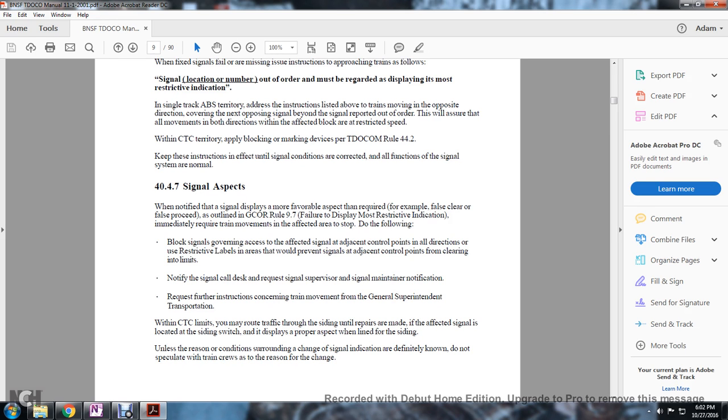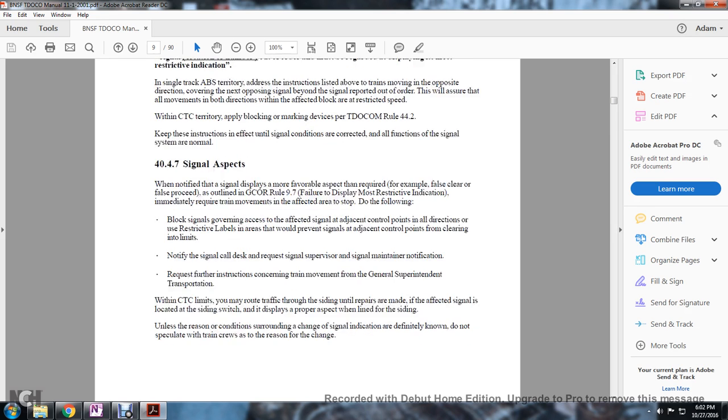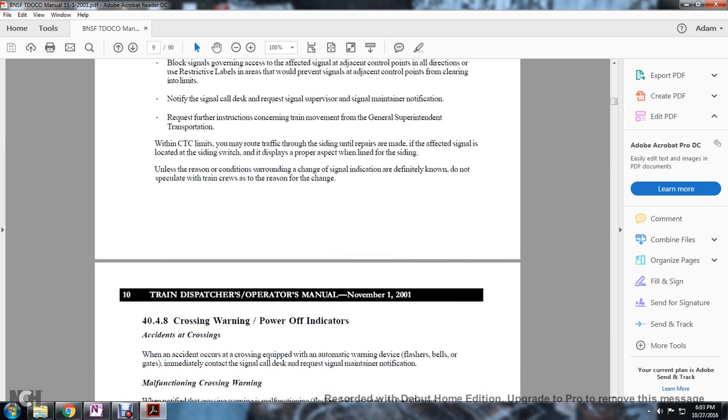Within CTC limits, you may route traffic through the siding until the repairs are made and effective. The signal located with the siding switch displays a prospect aspect when aligned with the siding. Unless the reason and conditions surrounding the change in signal indication can be definitely known, do not speculate to the train crews about the reason for the change.